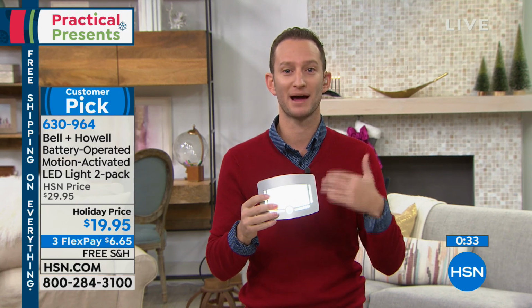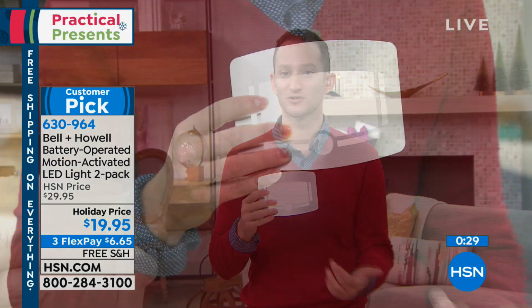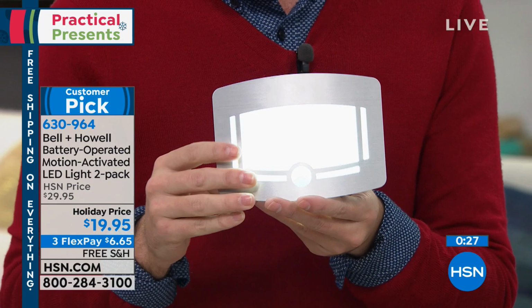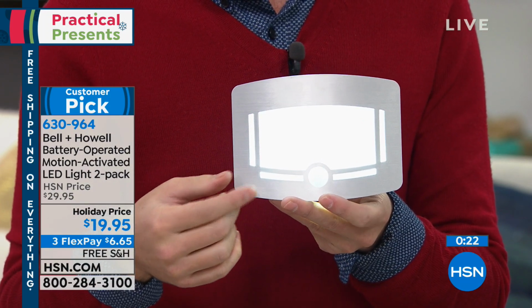It's functional, it looks beautiful, so no matter where you put it, it's gonna match any of your decor, and it's gonna work, and it's because it's from Bell & Howell. We do so many lights from Bell & Howell, and you all love them. There's great reviews on this. With that stainless steel brushed metal, it's gonna look beautiful.